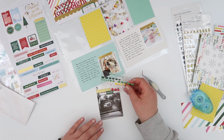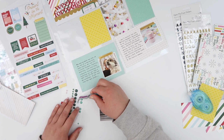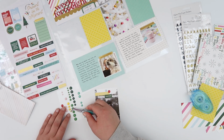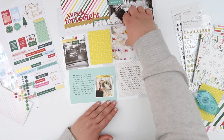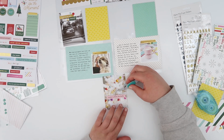I am going to add a few little enamel dots. I'm determined not to add these back into my stash. I really want to use up as many as I can. They are very large though. I wish there were a few more little smaller ones on here. As far as my December daily album goes, and for Project Life like this, I much prefer the smaller ones. So I've added a cluster of 3, and then I'm going to repeat that same recipe on this photo, except this one goes much better.